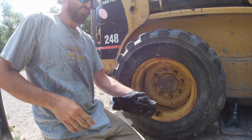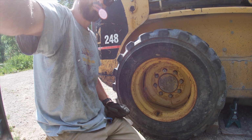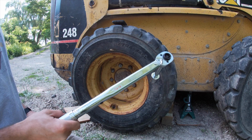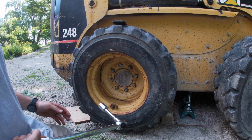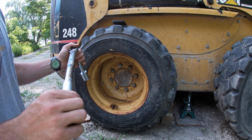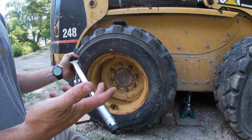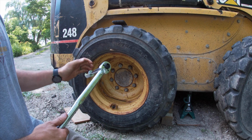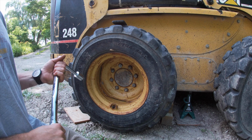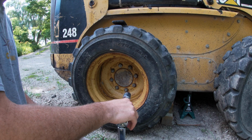I'm going to look up and see if these need to be tightened to a certain torque, foot-pounds. I don't have the manual yet to this skid steer. I am looking for it and trying to purchase it. But every forum I've read so far has just generally said 150 foot-pounds of torque on these lug nuts. So that's what we'll start with. After running it a little bit, I will just check to make sure that nothing's loose.